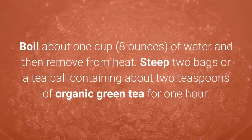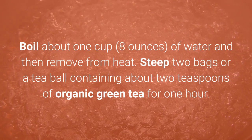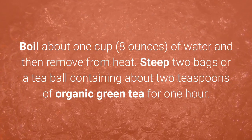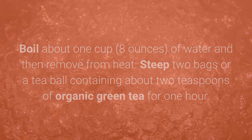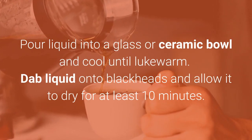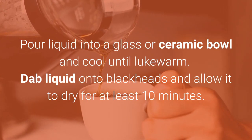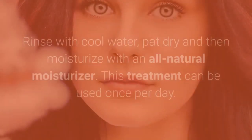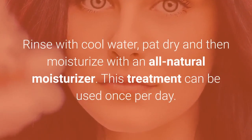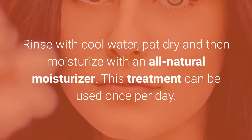Boil about 1 cup, 8 ounces, of water and then remove from heat. Steep 2 bags or a tea ball containing about 2 teaspoons of organic green tea for 1 hour. Pour liquid into a glass or ceramic bowl and cool until lukewarm. Dab liquid onto blackheads and allow it to dry for at least 10 minutes. Rinse with cool water, pat dry and then moisturize with an all-natural moisturizer. This treatment can be used once per day.